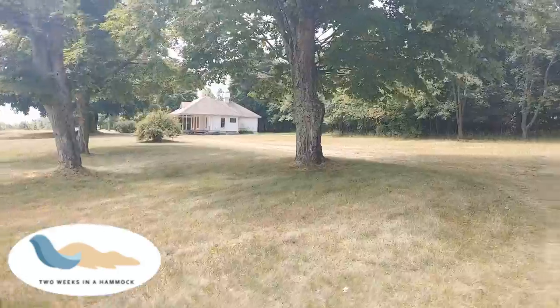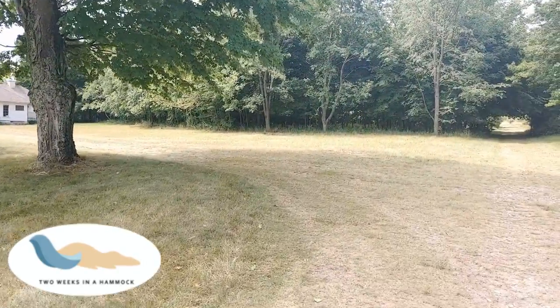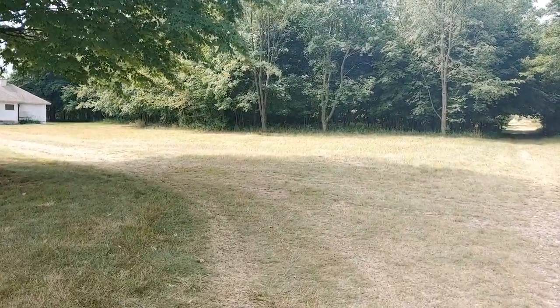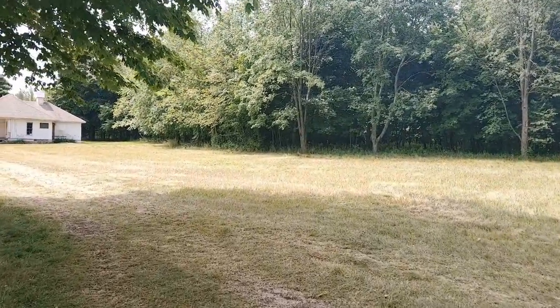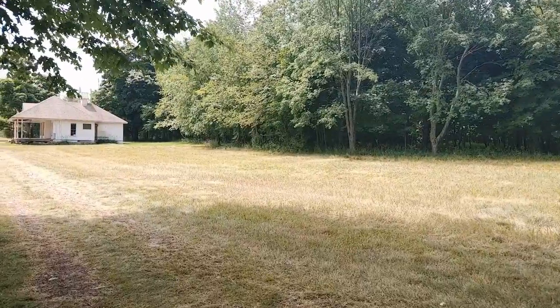Welcome to this tour of Cottage Row on North Manitou Island in the Sleeping Bear Dunes National Lakeshore. I am here on a beautiful late summer's day in the village area near the dock, and we're going to take a walk through Cottage Row.